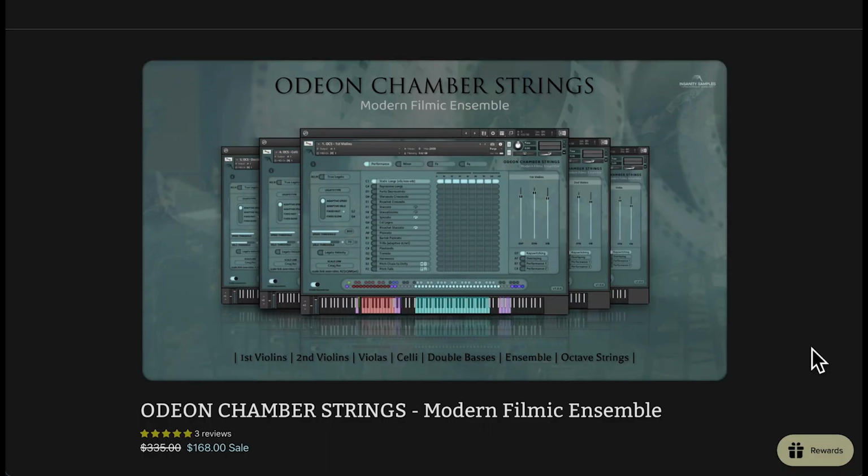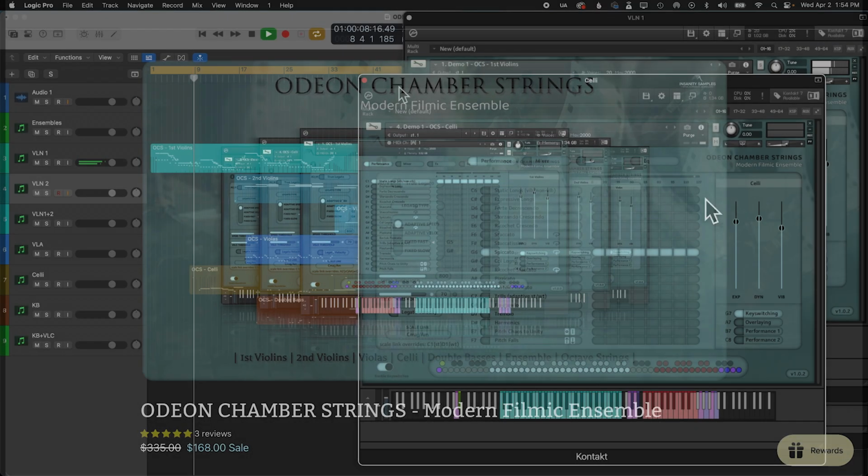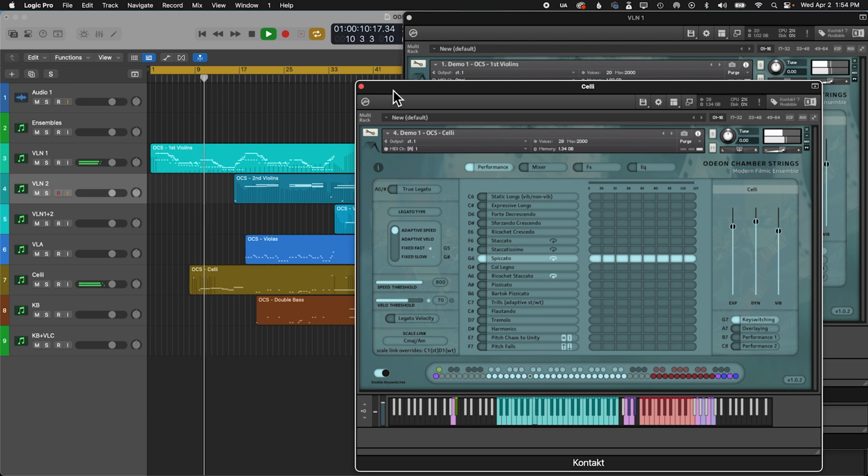And our third highlight this week, Odeon Chamber Strings here, Modern Filmic Ensemble. I've been playing with this one for about a week now. It's versatile, cinematic, and very affordable.